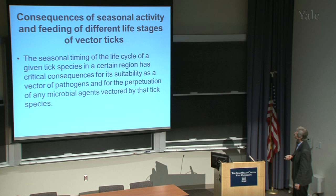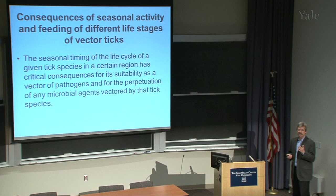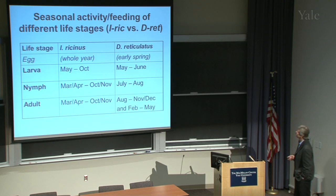Well, it's perhaps not easy to understand that it is interesting to know about the life cycle and the seasonality of different events within the life cycle in order to get a better understanding of the vector role of a certain tick. The seasonal timing of the life cycle of a given tick species in a certain region has critical consequences for its suitability as a vector of pathogens and for the perpetuation of any microbial agents vectored by that tick species. And I would like to show this to you in the next slides. This is a slide showing Ixodes ricinus and Dermacentor reticulatus.